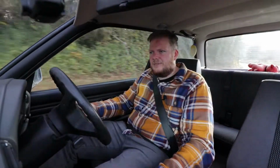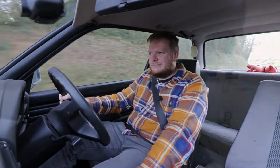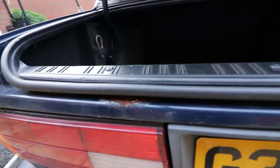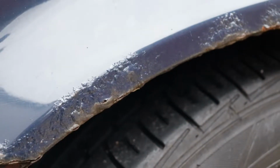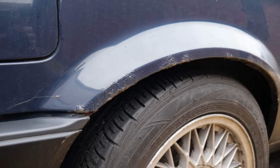So the next thing that's wrong with my BMW E30 is the rust. In the UK we like to salt our roads just to stop it all freezing. Obviously that's not ideal for an old car, that's why you see a lot of rusty cars in the UK, and the rust has definitely caught hold of this car.